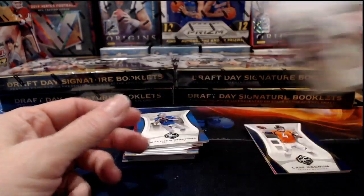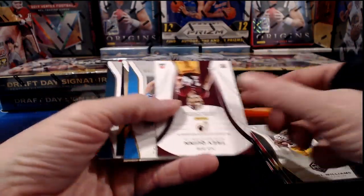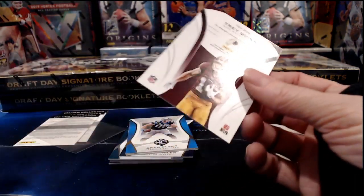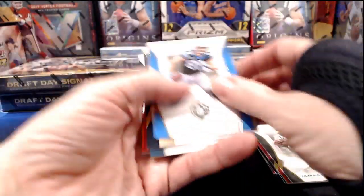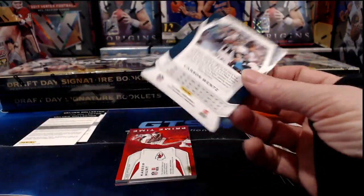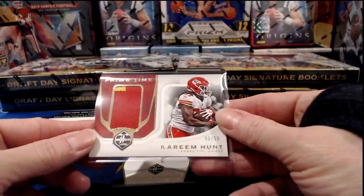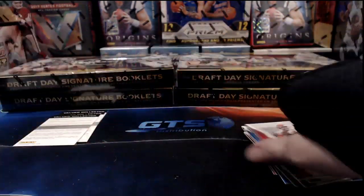Jay Ness says this is like a personal Dolphins case. There have been a lot of Dolphins hits. I'm not going to dispute that. Numbered to 50, it is Trey Quinn coming out for the Washington Redskins. Yeah, Dolphins have had an unusual number of hits so far in this case, I will grant you. Numbered to 99, there's Carson Wentz and the Philadelphia Eagles. Kansas City Chiefs with a Kareem Hunt primetime relic to 50. Got a little tiny bit of yellow up there. We'll take it. We'll take it.